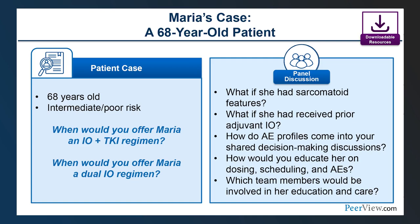How do I roll these things out? I think those retrospective studies are actually quite important because we have no way to guide practice with prospective evidence in specific scenarios such as the ones that you highlighted. So, hats off to you for doing that.